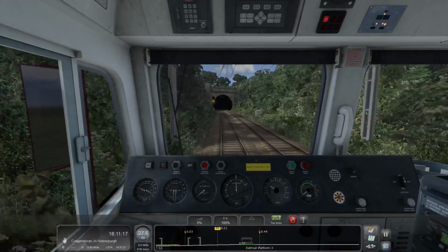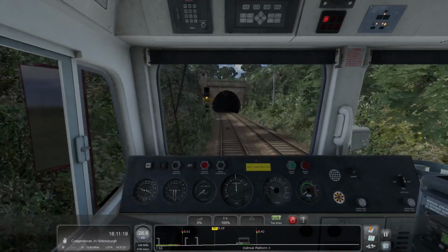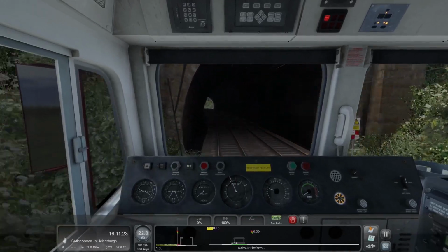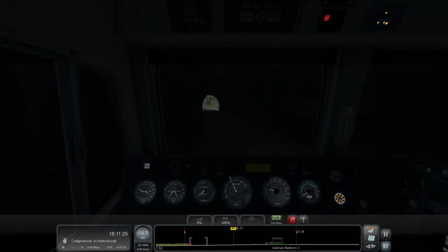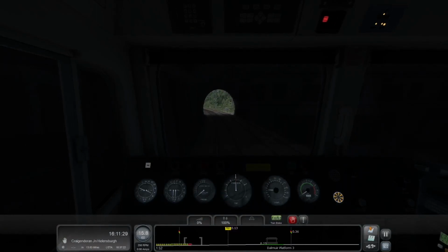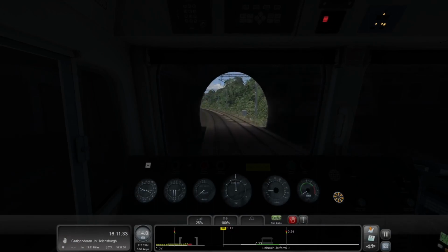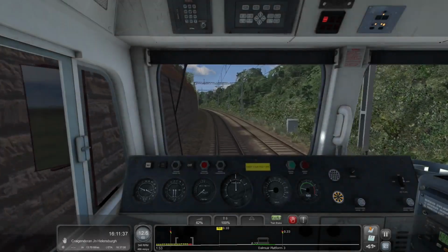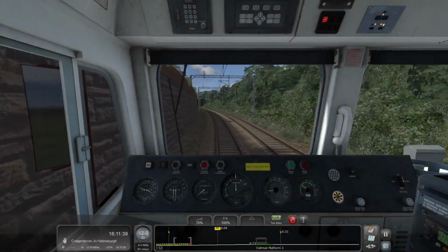So Dalmuir is open. The line beyond Dalmuir is not. So I do have to slow down anyway. The uphill has really helped me slow down. That's the good news here. So the lurch forward will not do much because those cars are also being dragged backwards. I don't want to lose all my speed, so I need to put some speed back on here.